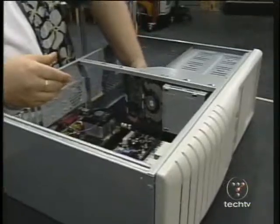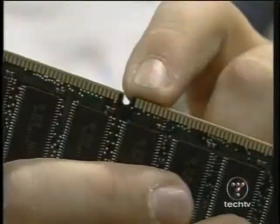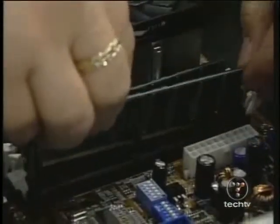We have an IBM 75 gigabyte hard drive. We will be putting 2 of these in. Right now I'm just going to put the first one in, show you how we get it hooked up. It's very important that your screws go in easily, no force. With the memory, make sure your pins are aligned properly with the motherboard.